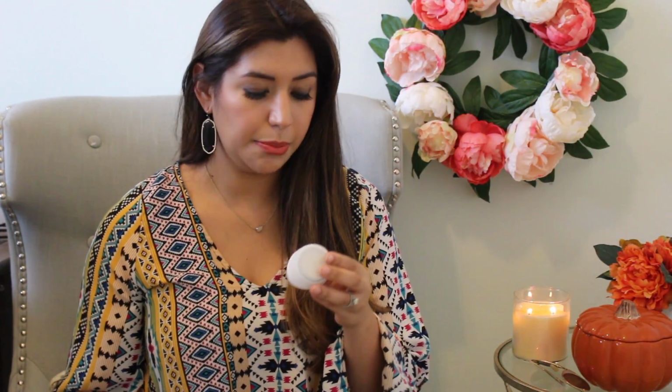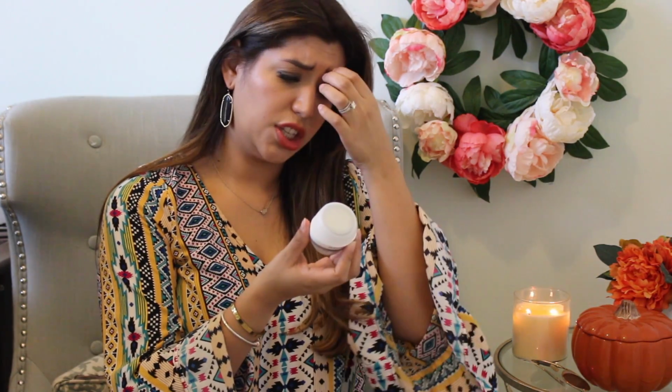Directions: after cleansing, apply to face and neck twice daily. For delicate skin, apply product 10 to 15 minutes after cleansing to avoid potential tingling sensation. I haven't noticed that it does that as far as the tingling sensation.